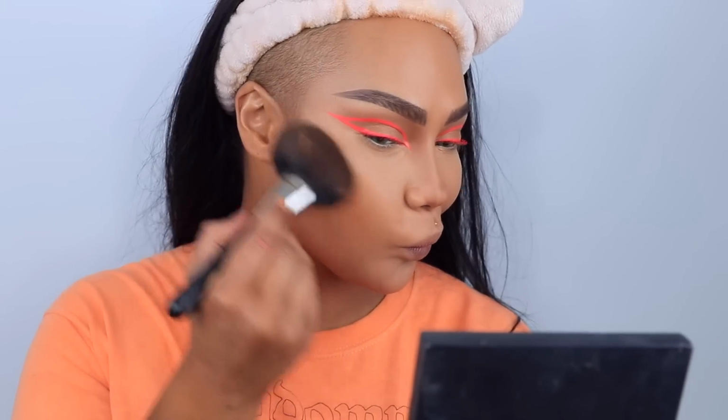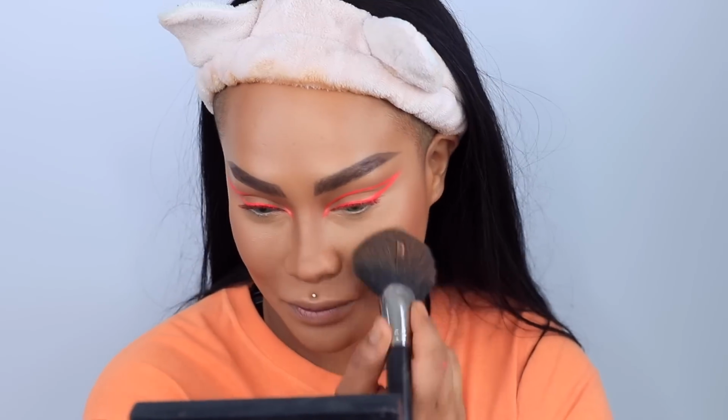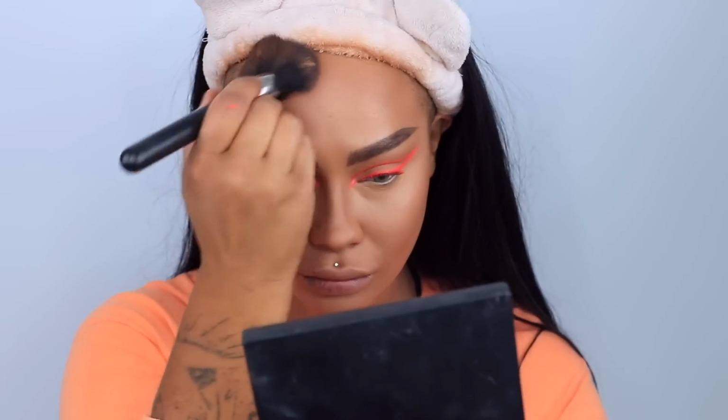Next up, with the Dark Deep Mineralized Skin Finish by MAC, I'm just going to bronze my face. This is my OG fave. Hope they never discontinue it or else I'm starting a freaking petition. Anyways, I'm just sculpting the hollows of my cheeks, around the forehead, underneath the jawline, so my jawline looks very snatched, you feel me? And so I looked very tanned.